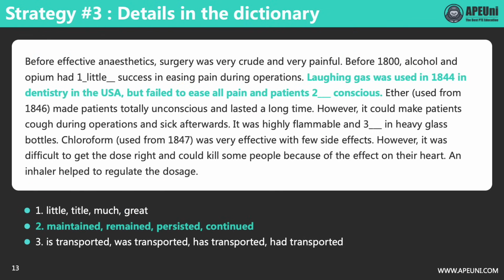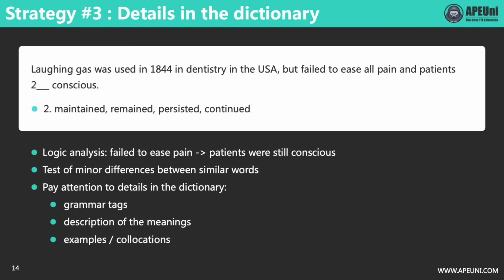Let's move on to the second blank. Again, we don't need to read the part of the passage after the blank. The sentences before the blank is sufficient for us to make a right choice. In fact, for this blank, we only need to pay attention to the highlighted sentence. Let's analyze this sentence first.